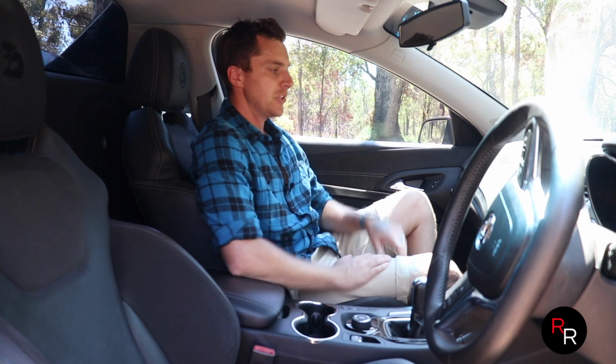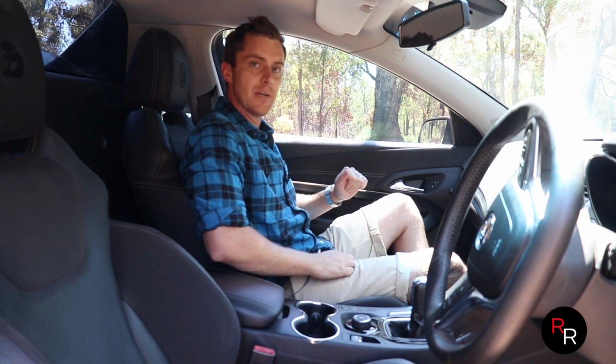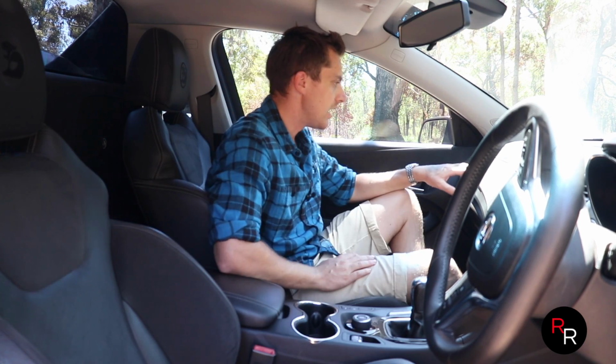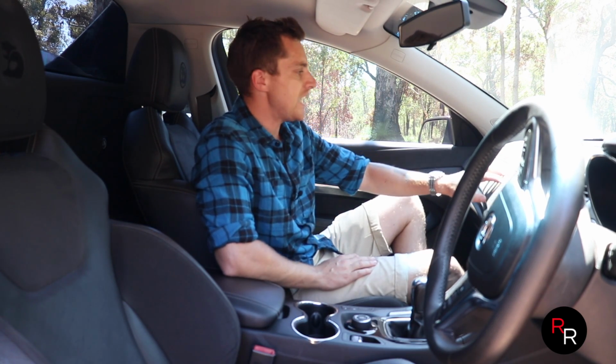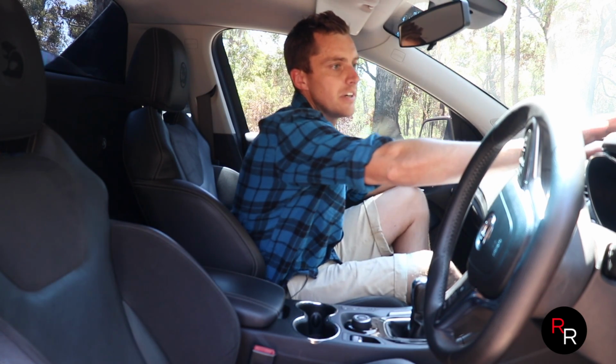Alright, so inside the Maloo here, it's a pretty nice place to be. We've got these awesome racing seats in here. Now, big thing about these seats is that they're really designed for a heavier build. Now, I like what they did with the dash here. You have this nice accent of Alcantara with the nice hand stitching of HSV. You've got some leather accents up here and above the gauge cluster, which is really nice as well.